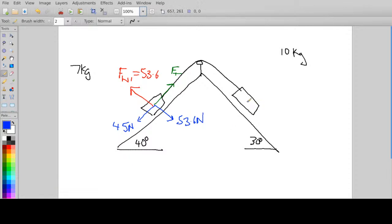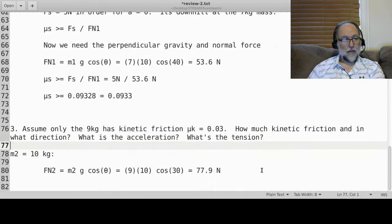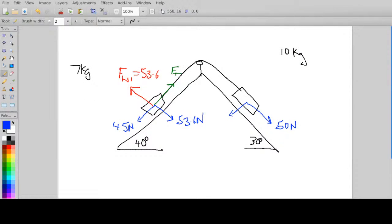Okay, so let's do the forces here. So there is force that way and that way, and the parallel component of the force we found to be 50 newtons. The perpendicular component we actually never calculated because we didn't need it, but now we do. So let me switch back over here and calculate the perpendicular component of gravity. It turns out to be 77.9, and of course that has to cancel the normal force there, and so that's why it's equal to Fn2. All right. So let's switch back, and I can write that in there. What was the value again? 77.9. So over here, this is going to be 77.9 newtons.